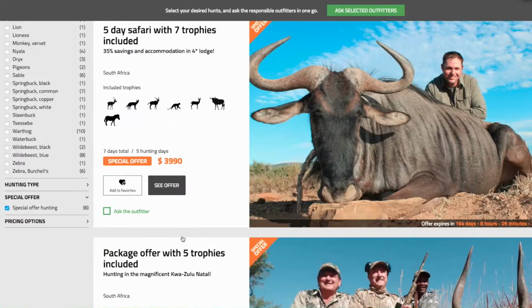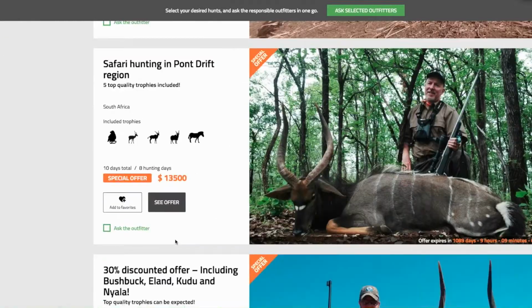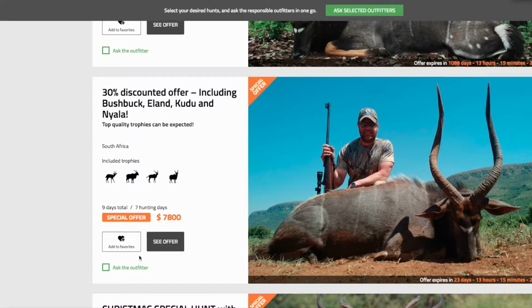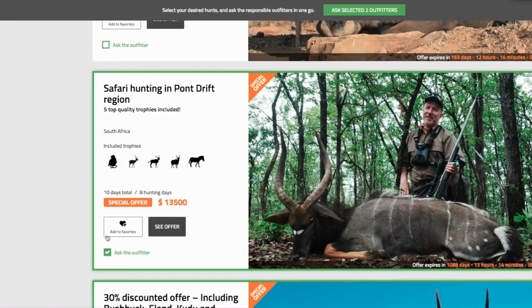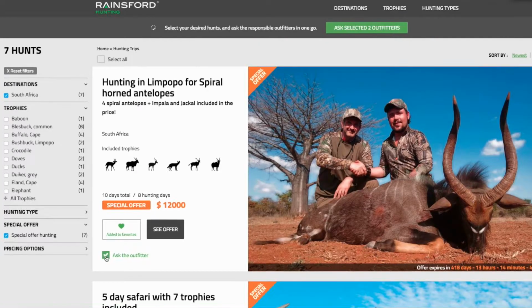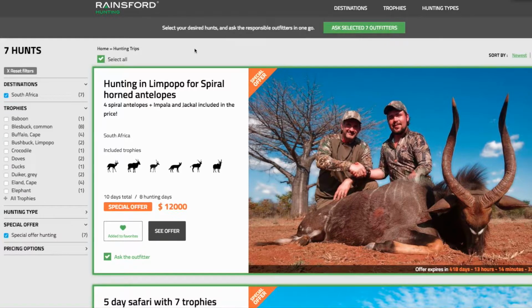You can click at the picture or see offer to get all information about the hunt. Or you can add to favorites if you want to save the offer for later. At last, you can choose Ask Outfitter. Or select All, which will give you the option to contact more than one outfitter with a single message.